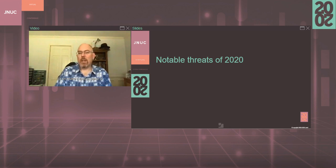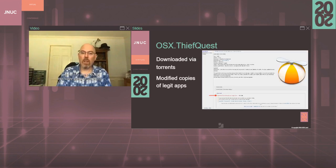So let's take a look at some of the notable malware threats that we've seen so far in 2020. The first one that we're going to talk about is one called ThiefQuest, also originally called EvilQuest, until it was learned that there was a video game by the same name. So we call it ThiefQuest now. And this malware was downloaded via torrents through some modified copies of legitimate apps. So in the case of this screenshot here, it was a Little Snitch installer that was downloaded through a torrent from a Russian torrenting forum. And if you downloaded that and installed it, you would actually get Little Snitch, but you'd also get infected with malware.